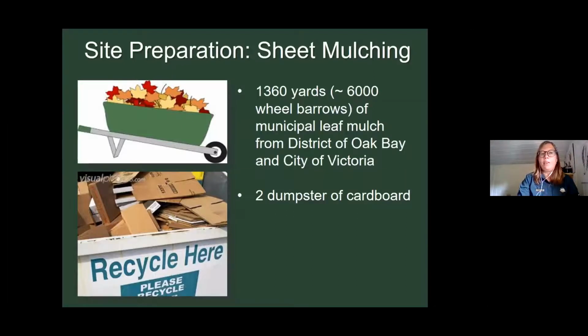The answer is 1,360 yards. So the last one, 1,000 to 1,500 yards, was the correct answer. So I tried to figure that out. It's about 6,000 wheelbarrow loads full. We had it delivered in giant disposal bins from the District of Oak Bay and from the City of Victoria.